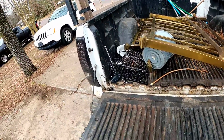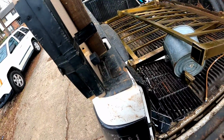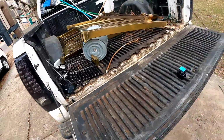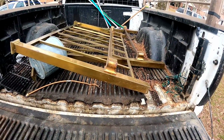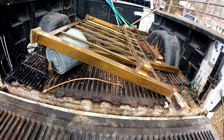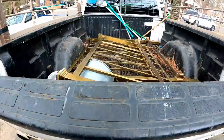I figured I'd share that with y'all. Every once in a while, like on yard sales, you can find brass pretty cheap. Quarter for a pound of brass, stuff like that. So do that from time to time.